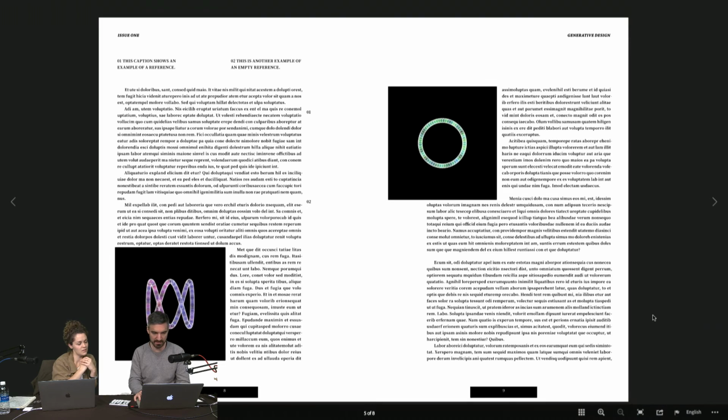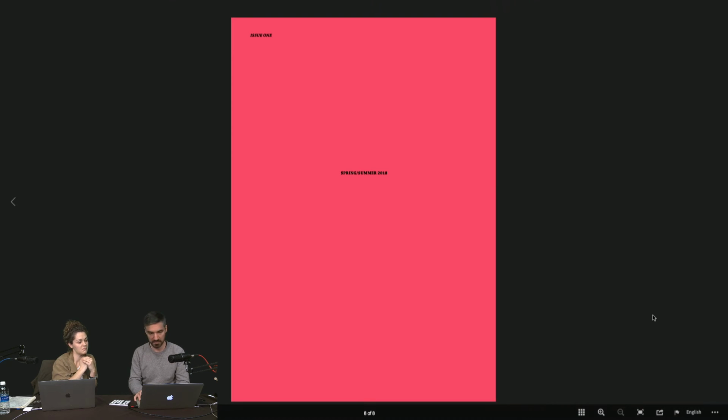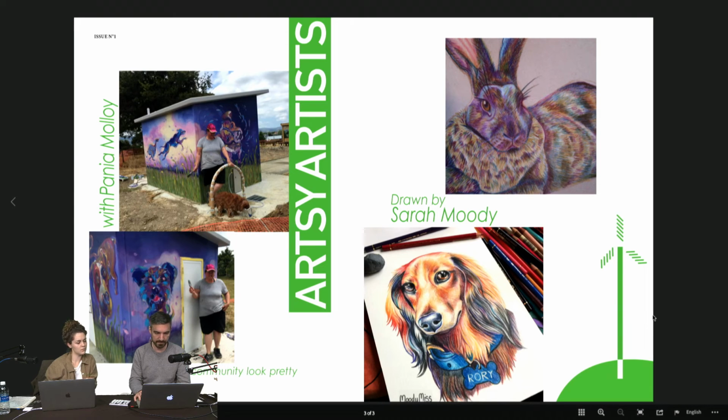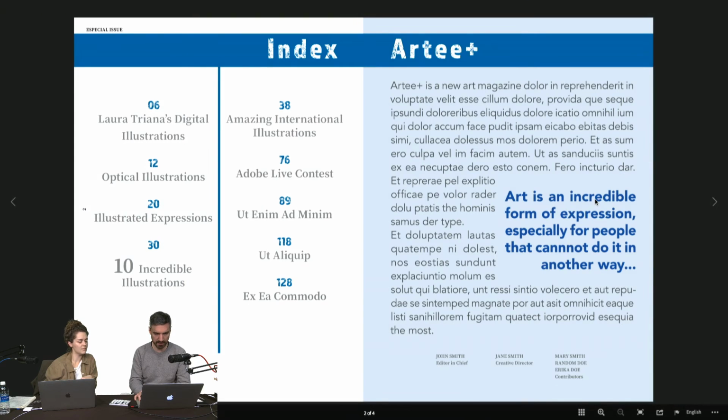Generative design. Whoa, neon light. Okay. Typography. Good job. Barmy Palmy. Okay. Table of content. Okay. It's really based on the template. Like, good job. Okay, and some artist by Sarah Moody. Okay, good. Thanks. And mural painting. Whoa, that's tough. RT Plus. Okay, a new issue. I think it's Laura. Yeah, she's back.